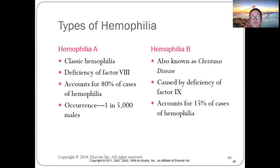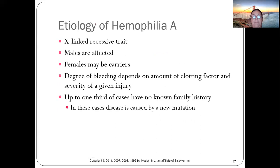So hemophilia has two different types of classifications. There's classic hemophilia, which is the deficiency of factor VIII, and then hemophilia B, also known as Christmas disease, which is a deficiency of factor IX. Hemophilia A, deficiency of factor VIII, is 80% of the cases. So it's much more common and occurs in 1 in 5,000 males. It's an X-linked recessive trait. Males are affected, females may be the carriers.